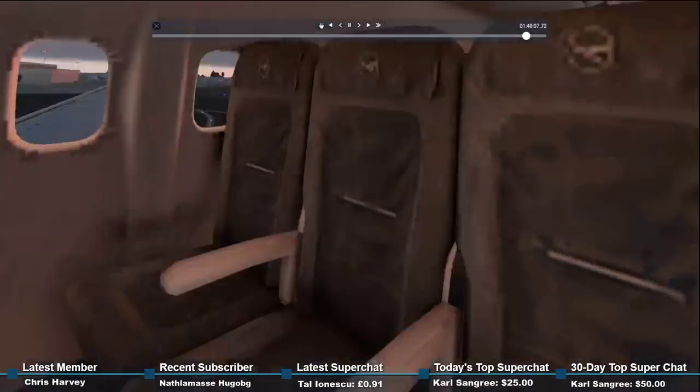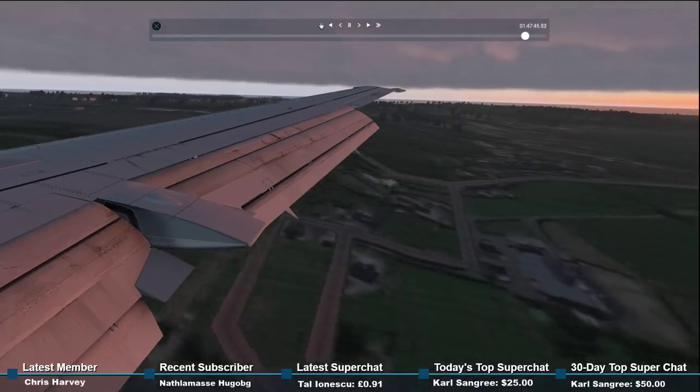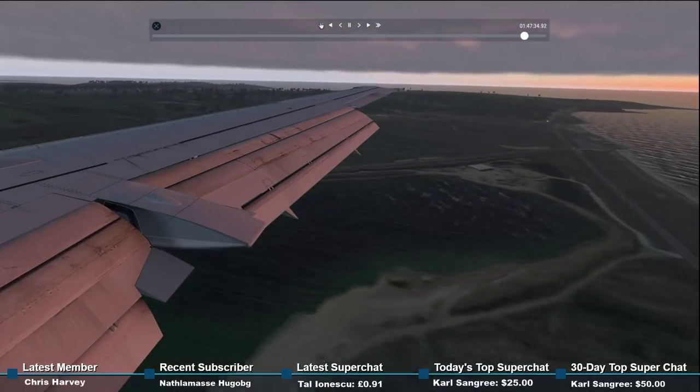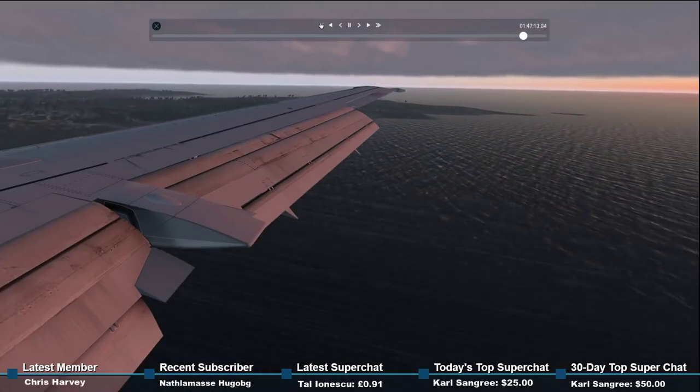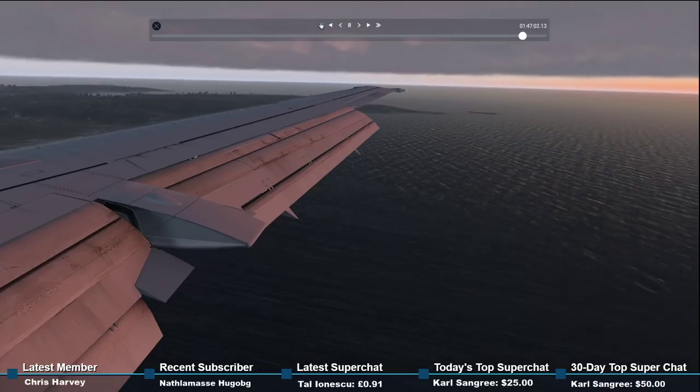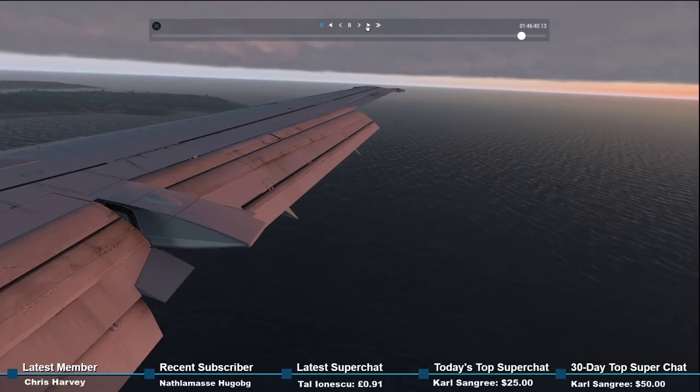Right, anyway, what I'm going to do, I'm going to leave you in the wing view here so you can watch the replay taxi on the stand. Whilst that's going on, I will just take a quick intermission just to get myself another drink, and then we'll do the return flight to Leeds. We'll look at doing a localizer approach and an approach using vertical speed. So that's great, guys. Thank you very much. I'll see you in about 5 minutes.